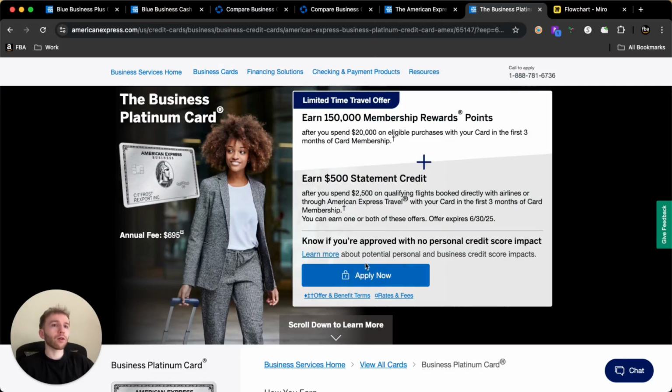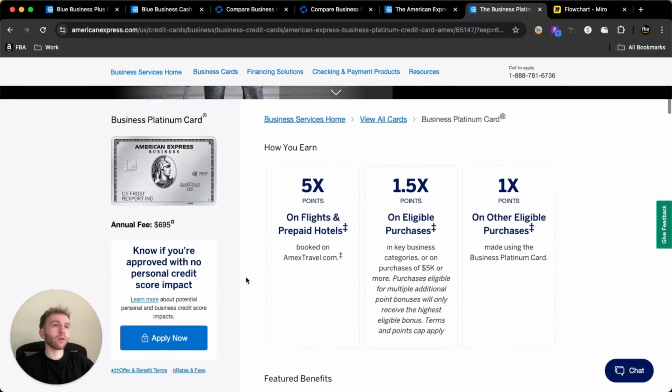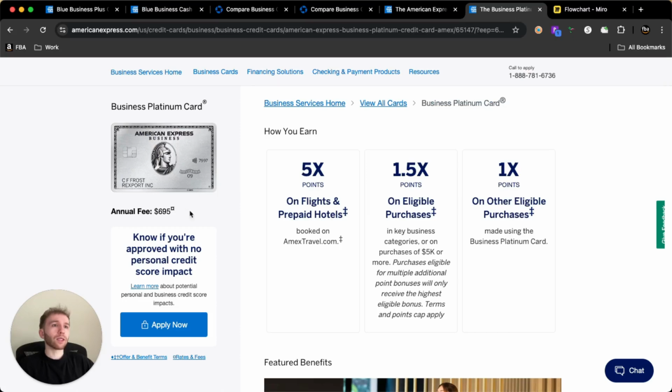Same thing with these though. No personal credit inquiry and doesn't report to your credit score. Neither do the Chase cards. None of them do, but it's just good to know. The only difference with these, I guess, is that they're going to have annual fees. So this one is going to be $325 a year, and this one is going to be $695.